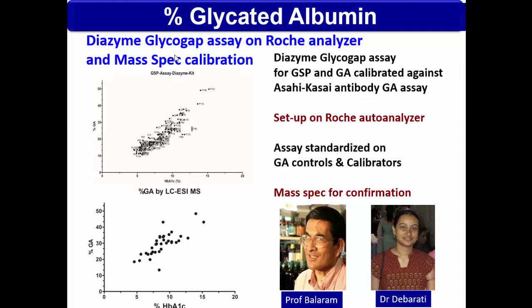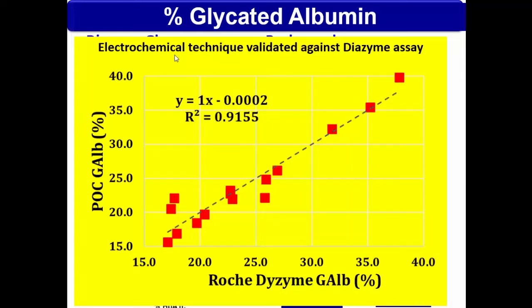In addition, as I said, in Japan there is an assay that is available, and we actually got that assay and set up the whole automated assay on a Roche analyzer. We tested our point of care glycated albumin assay against what is called the Diazyme GlycoGap assay, which can be set up on a Roche autoanalyzer. Again, we were able to validate our technique and make sure that the whole thing works very well. So that was in terms of the actual sensor, which is a disposable electrochemical strip.